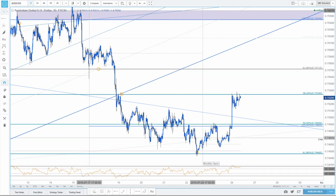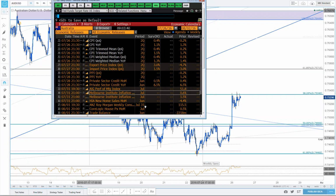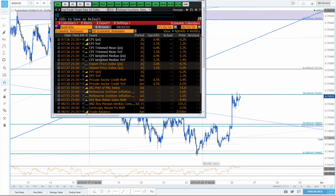But yeah, keep your eyes on those CPI numbers. As far as the week is concerned, that's going to be pretty much the long and short of it until next week. But this is the major highlighted print for Australia this week. Questions on Aussie?